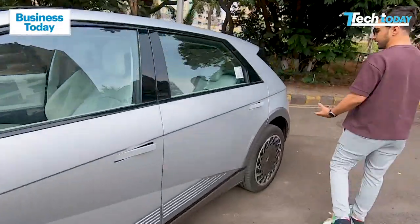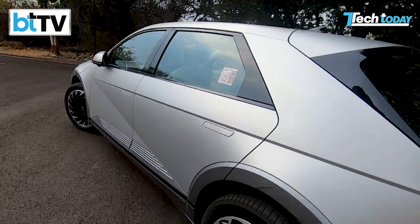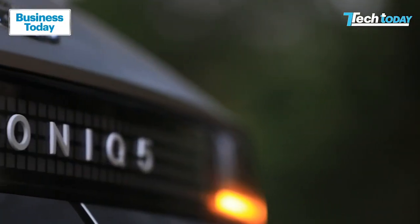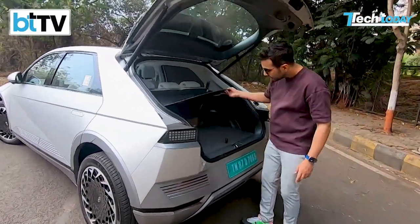Let's show you the back of the car as well. Even if you want a quick gesture control, the doors open quite neatly there. And there's gesture control here if you want to open the boot of the car. And yes, there is a boot. So much more happening on the inside. Have a look at it.